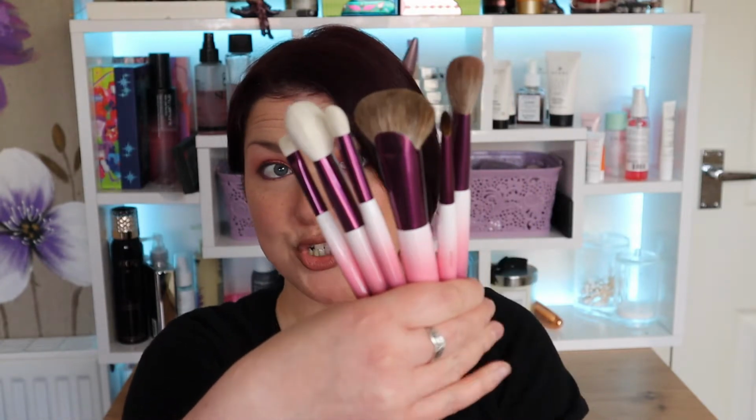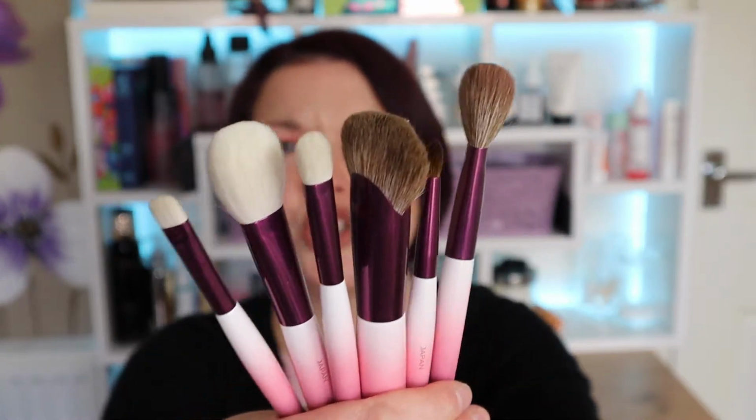But that's those. And then the next brush set that I got was actually some Sonia G brushes. These were the special edition brushes. I can't think what the name of them was. I'll have to have a look and see if I can remind myself. I'll pop it on the screen for you.